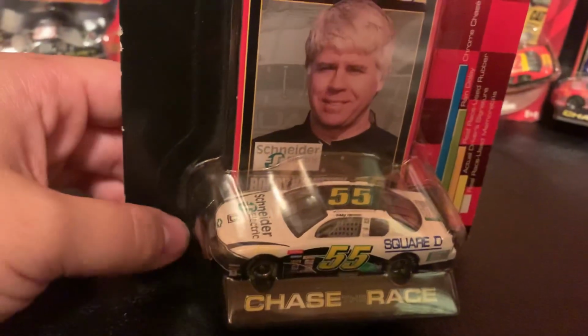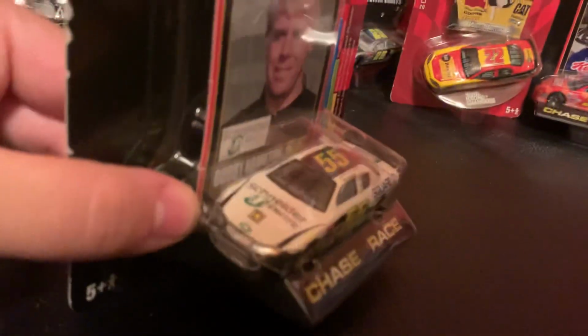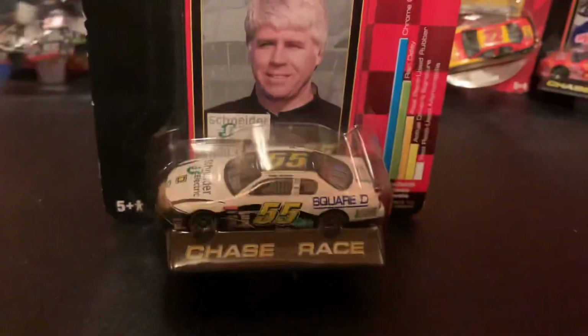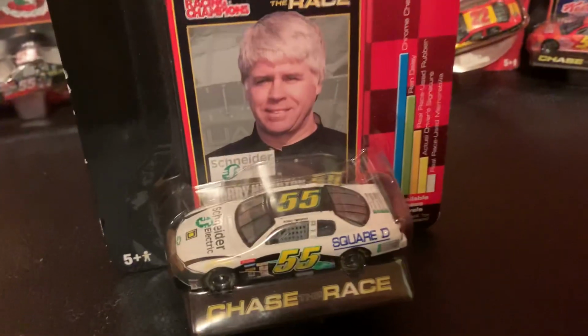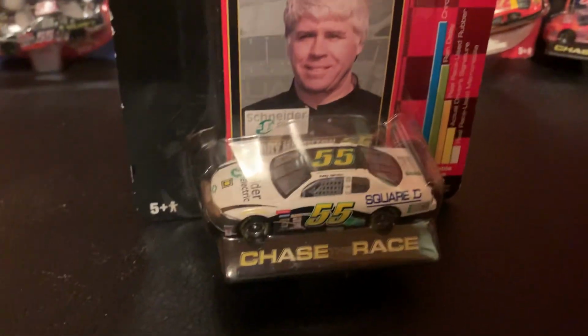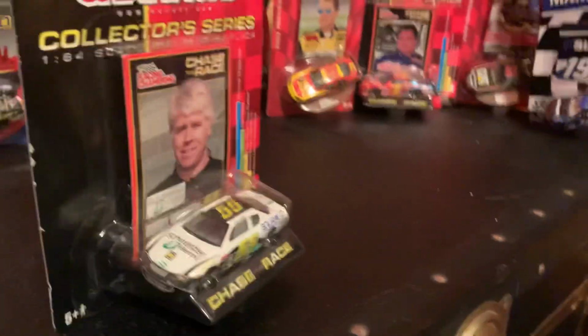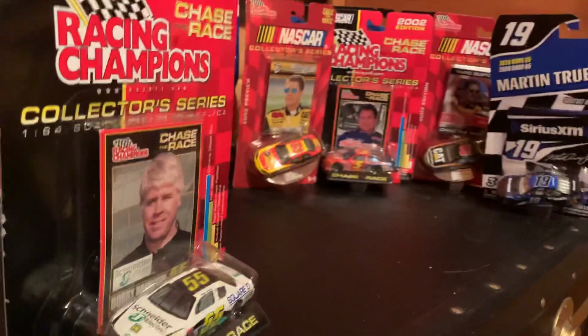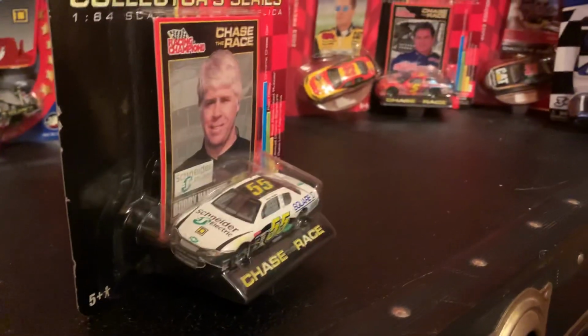And of course, here's Bobby Hamilton Sr.'s scheme from 2002. Considering I was on a diecast hunt to find cars to buy from Jimmy Johnson's first 2 Winston Cup seasons, I decided, why not? So I decided to search up Bobby Hamilton as one of the drivers that I just so happen to not have one of those cars in my collection.